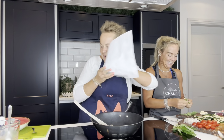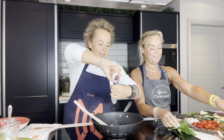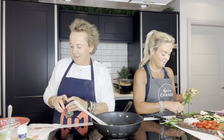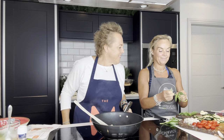So, anyway. We've done the chicken. We've seasoned it. No, we need to season it with some salt and pepper. And then Emma has been quietly slicing the courgettes. Not that quiet. She was enjoying the knife too much. Quieter than normal. Oh, that does smell amazing, this basil.